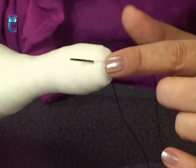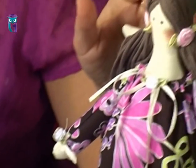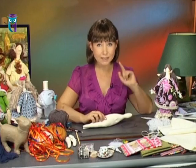We sew up, fill details with a secret seam, and at once we pass to making a hairdress for our doll. At first, using a pencil, we mark a hair parting to which we will sew the strands. The classical Tilda should have a fluffy hairstyle, but I will show how to work with it more conveniently on such cotton yarn.